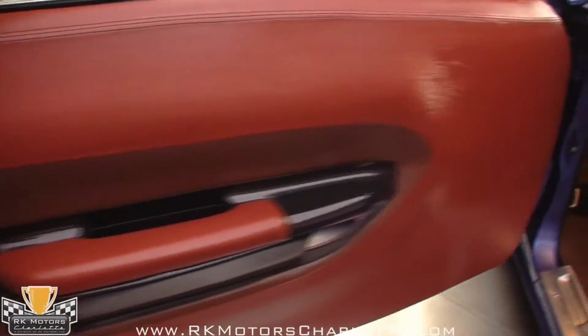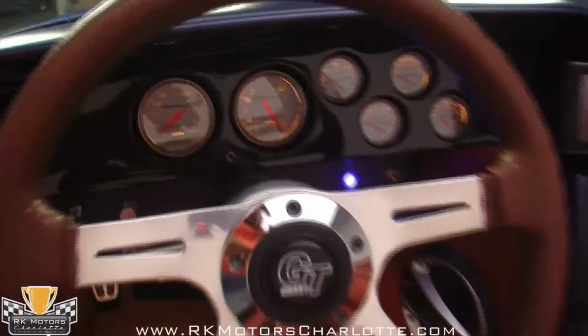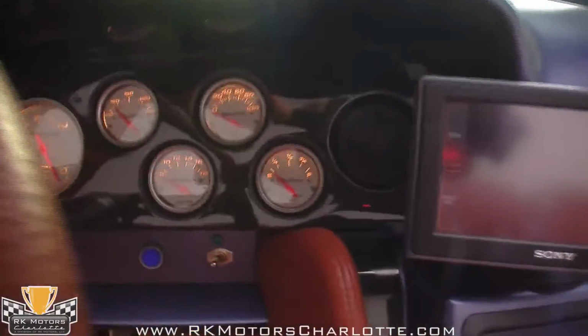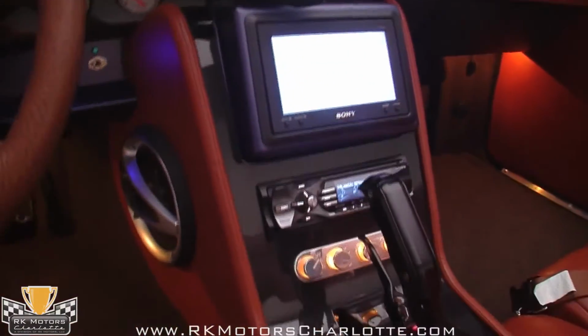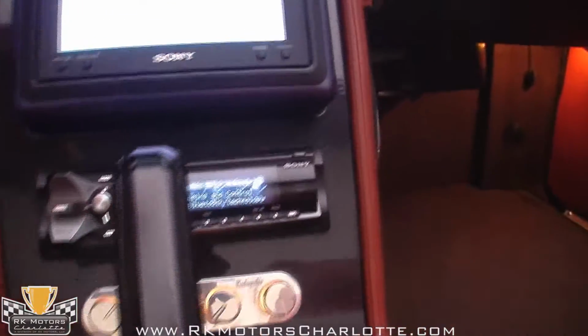If you think that the body is art, wait until you see the interior. Inspired by the Aston Martin DBS, it's awash in sumptuous burnt orange leather that sizzles against the Ferrari blue paint. There isn't a stock component left in there, from the grippy bucket seats to the custom fabricated console to the dash full of new Stewart Warner gauges.